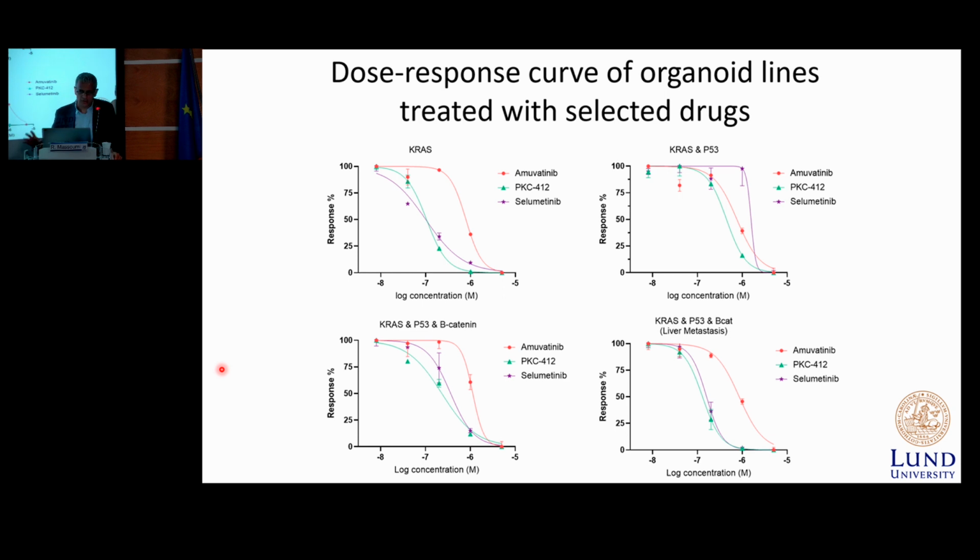I'm going to show you just one example of the IC50 of these 3 drugs. For all of the drugs, we have done the high throughput screening for the KRAS p53, KRAS p53 and beta-catenin, and also for the liver metastasis. What we observe by using these 3 drugs is that suddenly the IC50 becomes much lower when we are using the triple mutant. So it seems that they are quite sensitive.